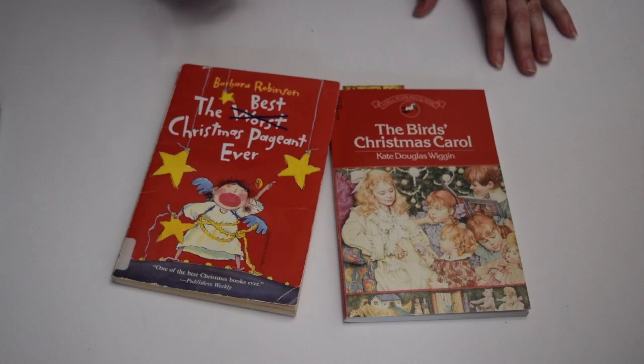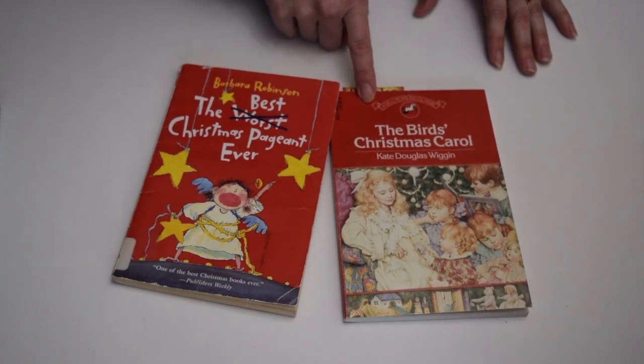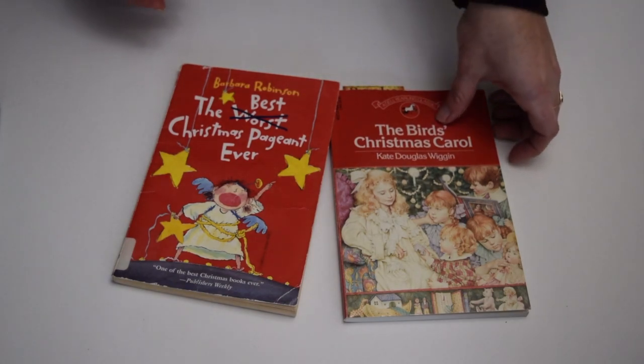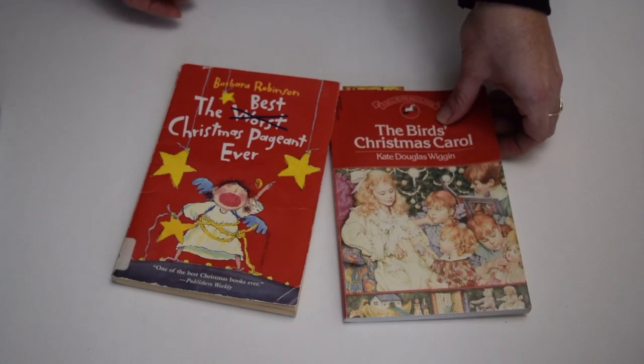However, there were two short Christmas books that I wanted to read with the kids. This one I grabbed when I was at my mom's over Thanksgiving. I haven't read this since I was a child, but I'm excited to read it with the kids. It's about a young family who's been invited to the neighbor girl's birthday party. Her birthday is on Christmas, and how she gives back to them instead of them necessarily giving to her. And that's by Kate Douglas Wiggin.